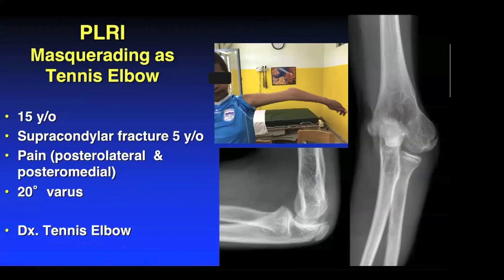Well, Anna, this is another kind of masquerading case, an unrecognized PLRI. This is a 15-year-old boy with a history of having had a supracondylar fracture at age 5. He presented with about 1.5 years or so of chronic pain at the lateral epicondyle, 20-degree cubitus varus deformity, and was diagnosed with tennis elbow, and was referred for a question of whether or not he should have treatment for tennis elbow. Do you see anything wrong with this scenario? What are your thoughts?